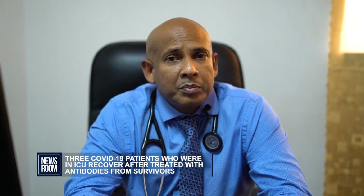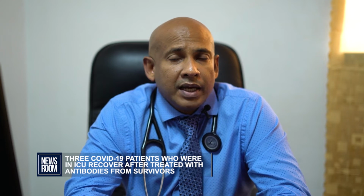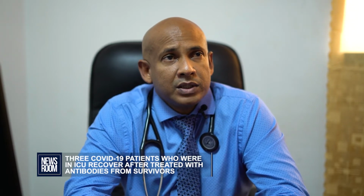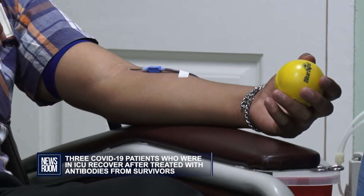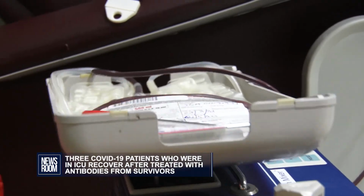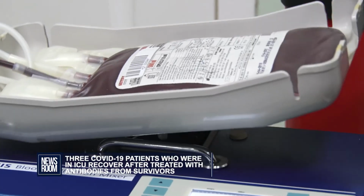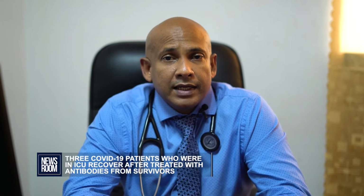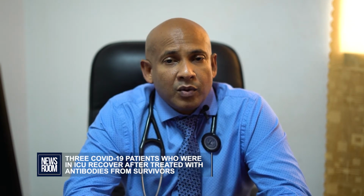Same thing applies as to any blood donation. Once the patient has recovered, there's a certain number of days beyond which we want the patient to be symptom-free, and then we ask them to donate their blood, making sure they don't have any other infectious diseases that can be transmitted from one person to the other. And it's a very straightforward procedure.